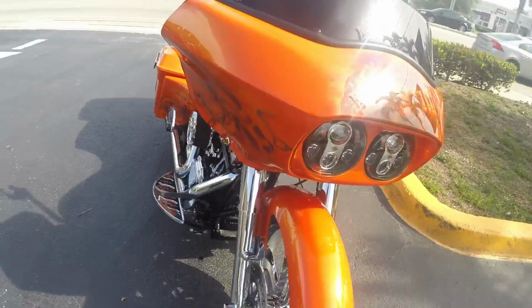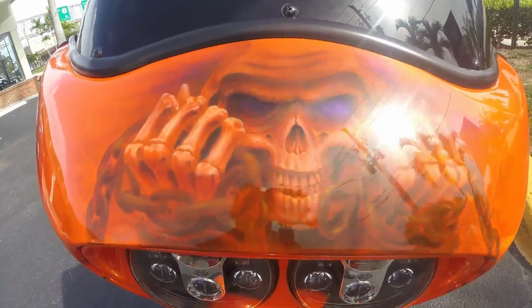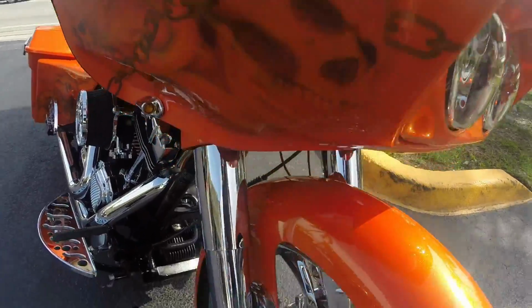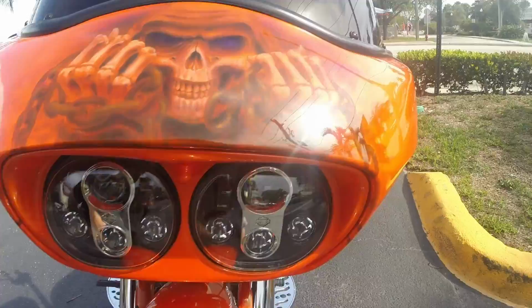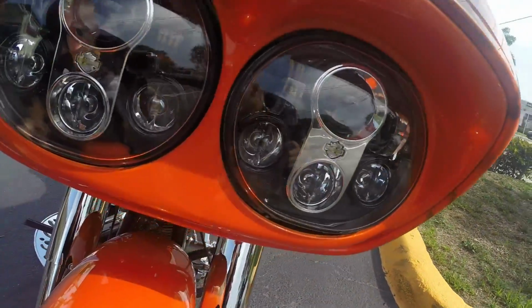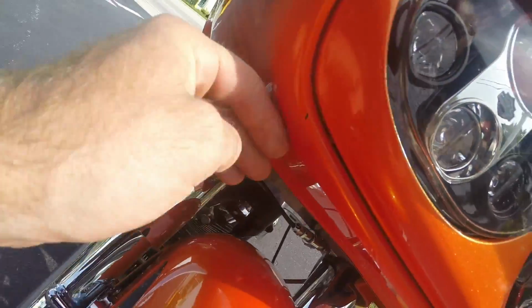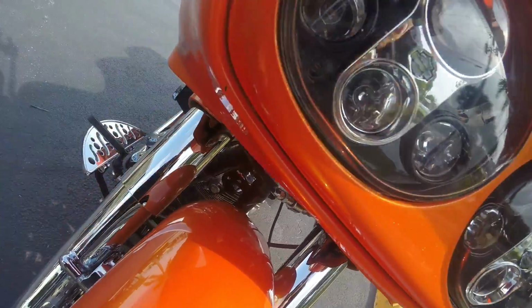Take a look at the front of the motorcycle here. Got the custom painted skull on there. The paint looks great on it. I did notice somewhere on here, I noticed a mark. Let me find it. Right here. At the tip of my finger, there's one small mark there. You can see it's very small.